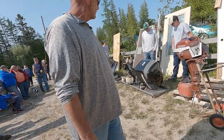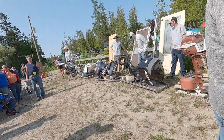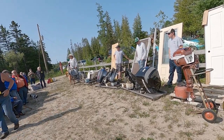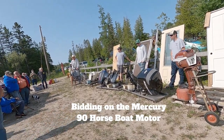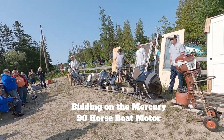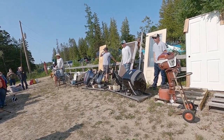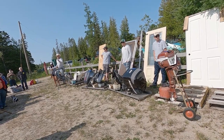Where we get on it. On the 90 horse, how about 3,000 to go? This one does run. 3,000. Three, when you get three. 2,500, when you get 25. 25 anywhere. 2,000, when you get two.